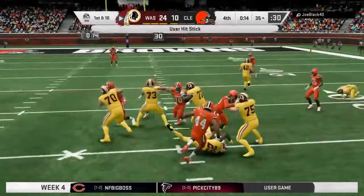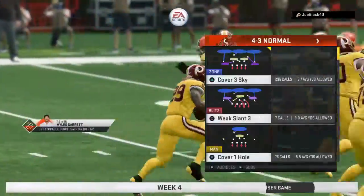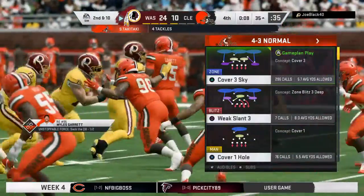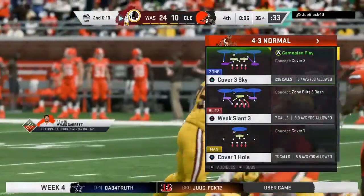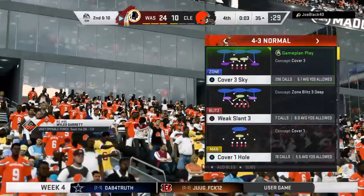Now a handoff here to his running back. Try to find a lane, but instead he'll get back to the line of scrimmage. And no more. No gain on the play there. 2nd down. No gain on the play. 2nd and 10 at the 35-yard line.